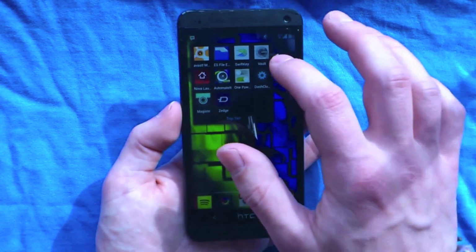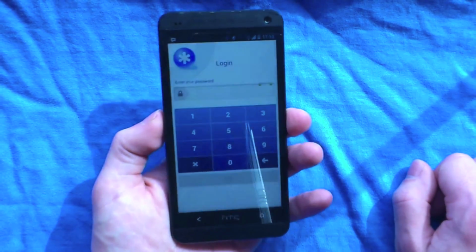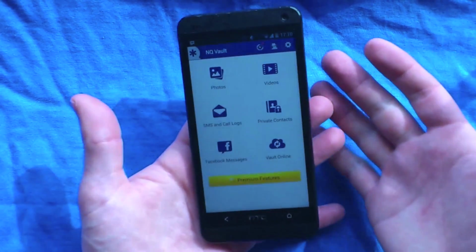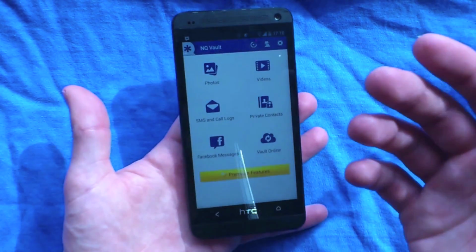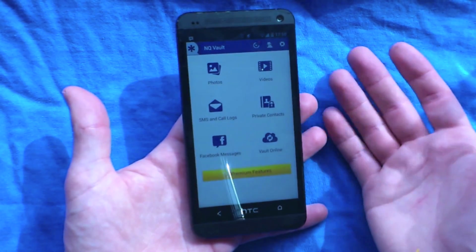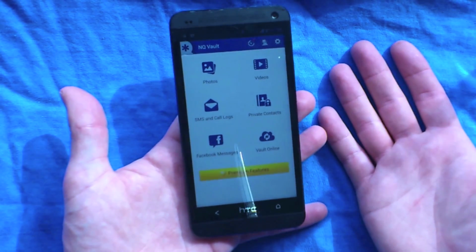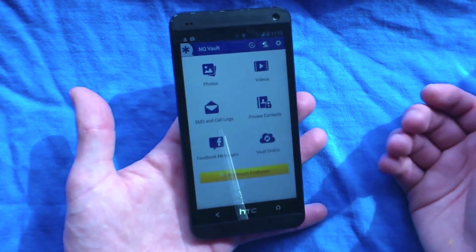Next one is called Vault, and this lets you... I'm just going to put my password off screen. This lets you hide photos and videos. Now, I'm not going to get into why people want to be hiding photos or videos, but one of my most requested things I get in PMs and emails is how do I hide things from the gallery, for example. This will hide them from the gallery and put them in this Vault application.